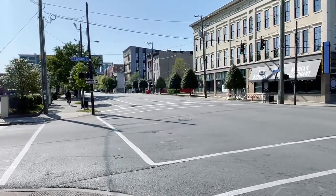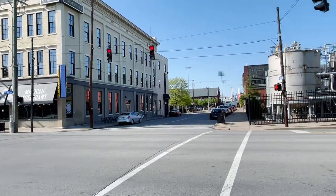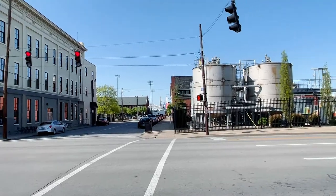I think we'll walk this way. Go down to the baseball stadium and we'll walk down Main Street. Wait for the light.